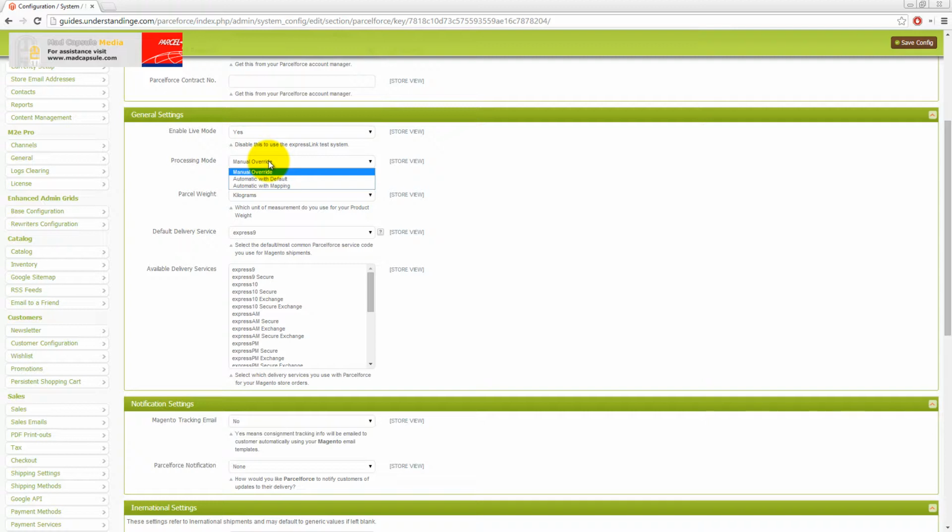Okay, so just for this one, do we set ours up manual or automatic with default? For this one, we can do automatic with default. Okay, excellent. And then parcel weight, what's this? So parcel weight is what you've got your products in Magento set as, are they in grams or kilos? Okay, well I know ours is set in grams, so we've got that set as grams.